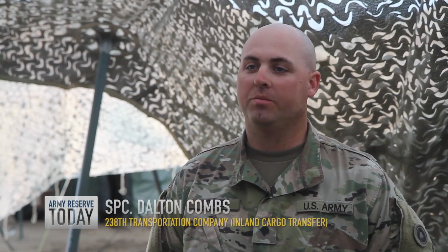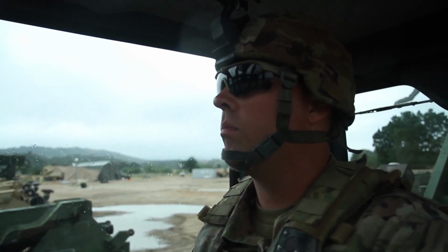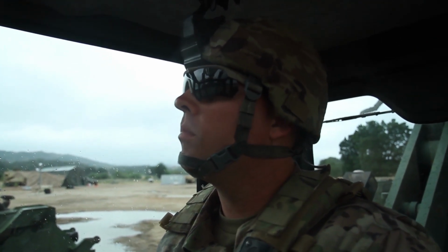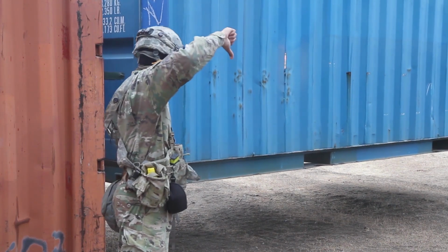These machines are important because one thing we're taught in transportation is nothing happens until we move, because a unit can't get their equipment until we unload it or load it on somewhere else. So those machines are very important to the Army because no one will get their equipment unless we move.